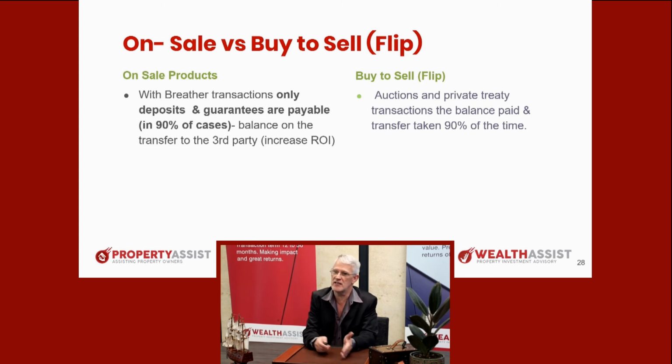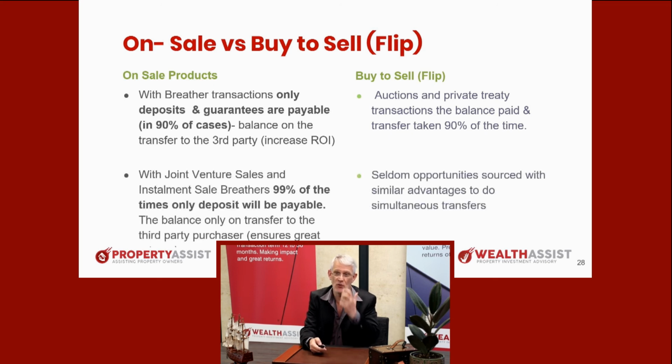That means the part that hasn't been paid in cash, that you still have to just issue guarantees for, can now be reutilized and reinvested in another. That creates compound returns, because in actual fact, while your money is reused, you are earning the interest, or the returns, on that previous transaction. And that is the same way that we have with our joint venture sales.